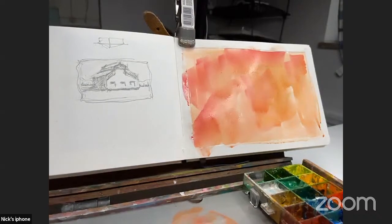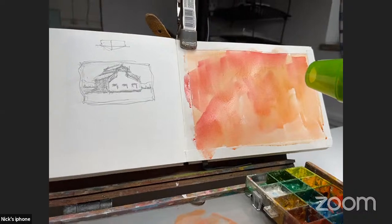Excuse my noise, I'm just going to heat this really quick so I don't have to watch it dry. You should cut it down, so it shouldn't be too bad, because Zoom cuts it out. Oh, okay.